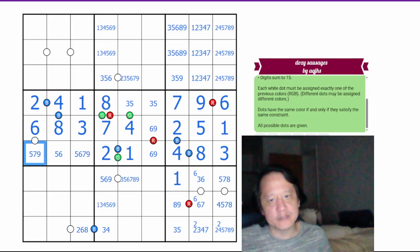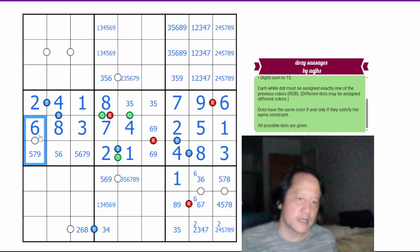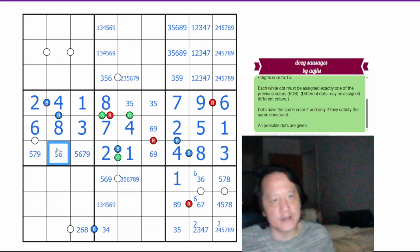And this can't be 6 here, but it could be consecutive with this. It could have a 9 there. Not 6 eliminates 6 here, so it's 5. So no 5 or 6 here. This then becomes a 7-9 pair.